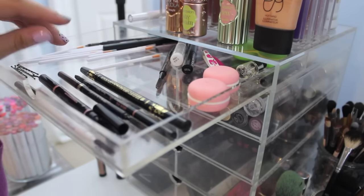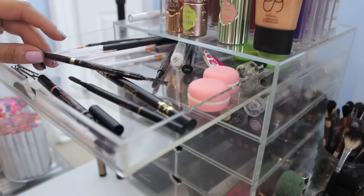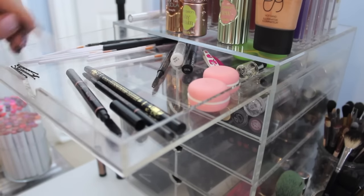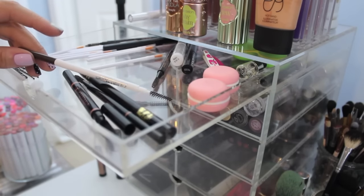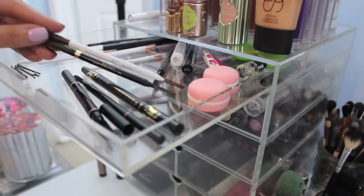And then as far as brows go, I'm taking my L'Oreal Brow Stylist Definer. I think this might be almost empty, so I'm also going to grab my Colourpop one just in case. And I've been mixing these two together and really liking the outcome.